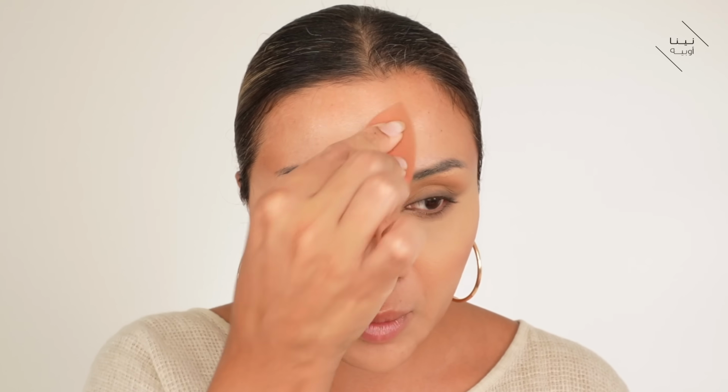And now I'm just going to get my sponge, and I am going to buff this into my skin everywhere. And you've got to make sure you are using that bouncing action, because otherwise you're just literally moving around the concealer that you just applied. So I always start from the forehead and then work my way down over the under eyes, over the nose, and then the cheeks.